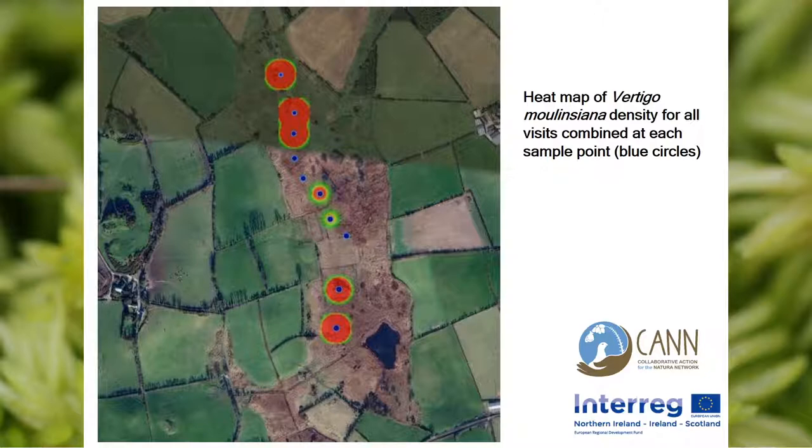So they did surveys from September to December every month, and followed Natural England protocol for sampling. And I think the most they found in any 20-minute survey was about 1,000 adults and about 700 juveniles. So you can imagine how many hundreds of thousands there are at the site. So really, really very, very significant.